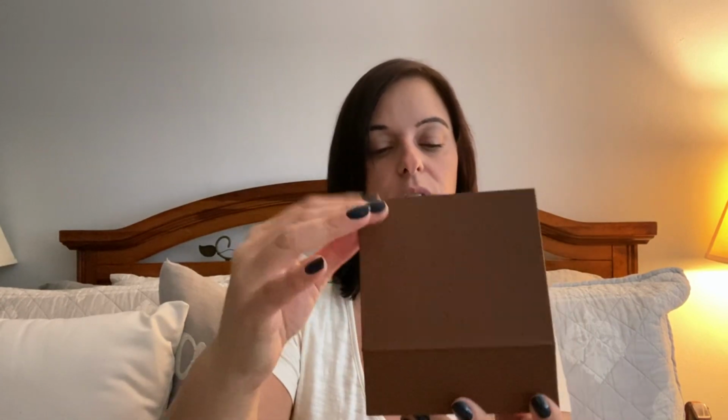I'm trying to think. Oh, some other fun things that I have been using this month, which I'm really enjoying. This little box here is holding a little wax seal stamp. It's a little kit that I got off a little shop. I'll see if I can definitely link it below.